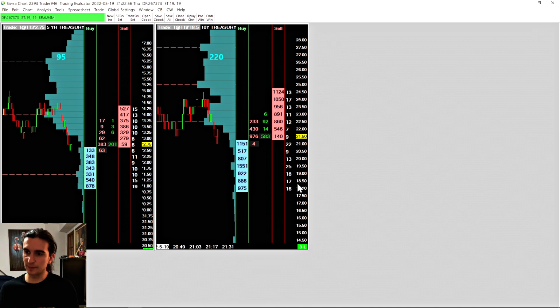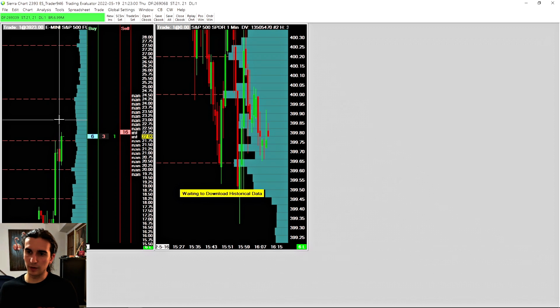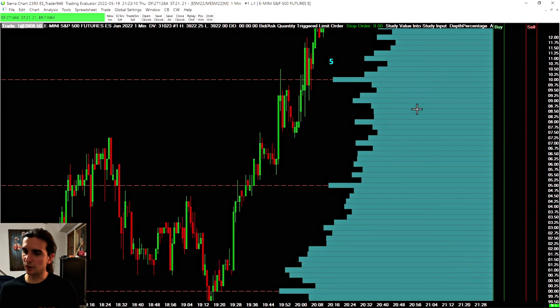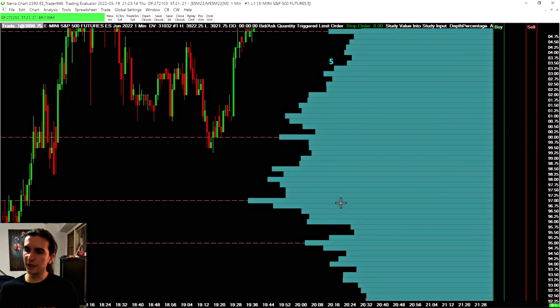Now this can work on just about any market. For example, if I open up a different chart book, we can see, for example, now we're on the E-mini S&P 500 futures here. And we can see our 1 minute chart for the same thing. And that is it. So I'm actually scrolling up and down the chart.